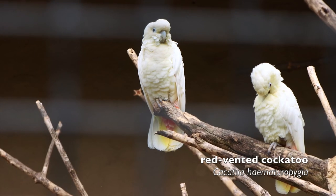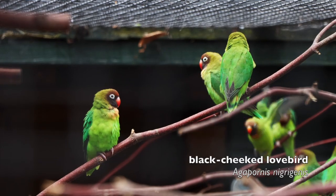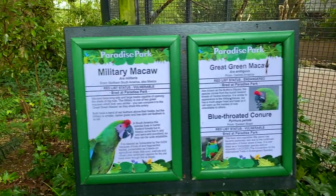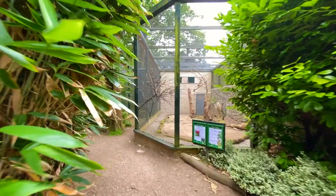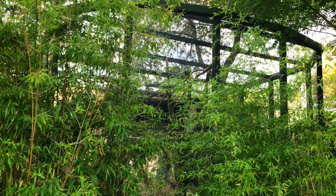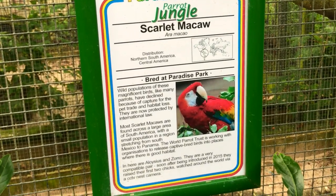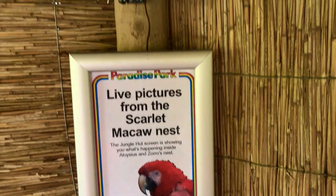Then, I'm going around the park to see all the parrots, many of which are seldom seen in collections. A number of rare species breed here every year and are part of conservation projects. They are all kept in excellent conditions, in pairs or groups, in aviaries that allow them to fly, with lots of enrichment items and smart privacy solutions. You can even observe their behavior via nest cameras and screens.